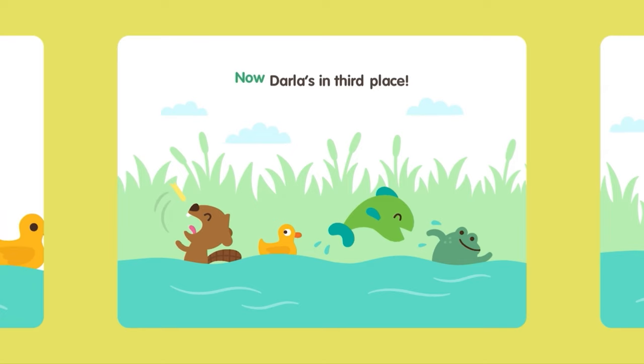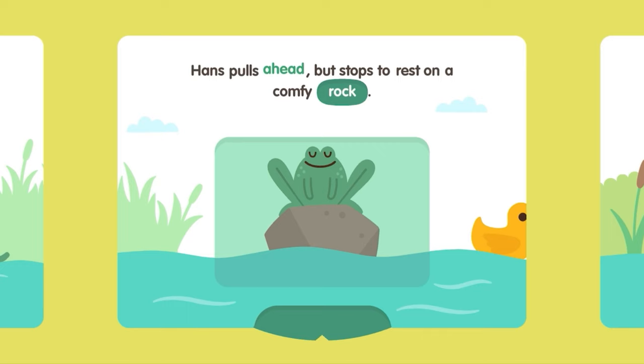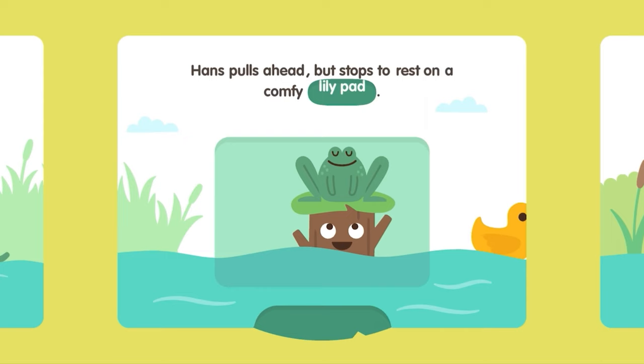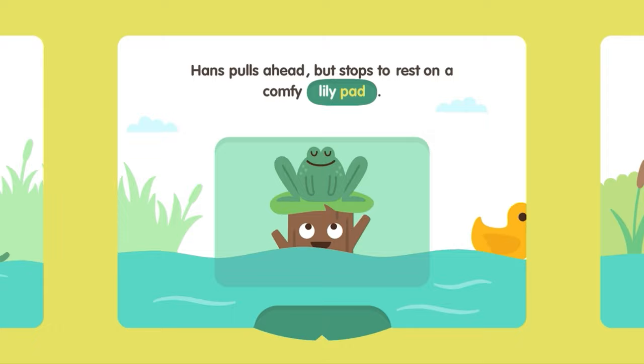Now Darla's in third place. Hans pulls ahead, but stops to rest on a comfy rock. Hans pulls ahead, but stops to rest on a comfy turtle. Hans pulls ahead, but stops to rest on a comfy lily pad. Now Darla's in second place.